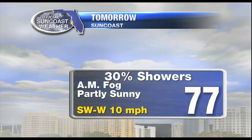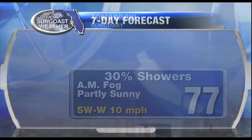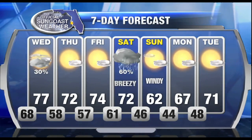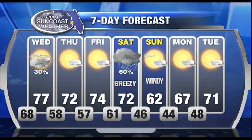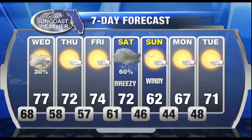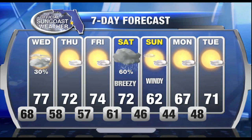Tomorrow 77, but temperatures will be falling throughout the afternoon and a slight chance for a few showers tomorrow. We stay normal on Thursday, a little bit above it on Friday, and then look out, bring your umbrellas on Saturday if you're going outdoors, and then turning windy and wintry on Sunday and Monday.